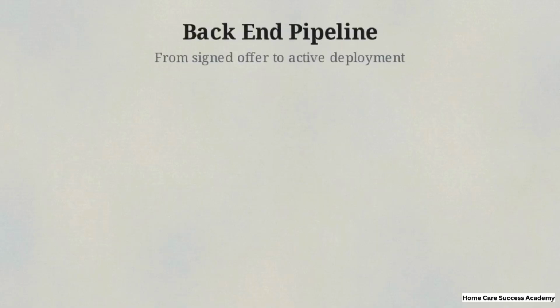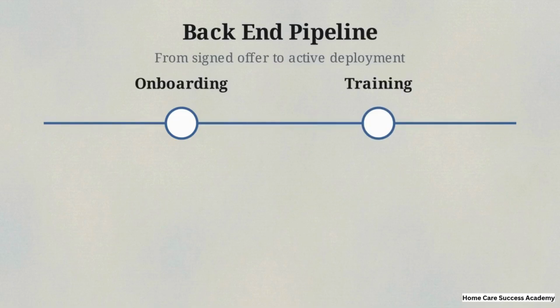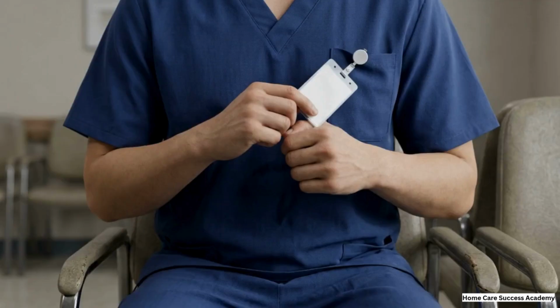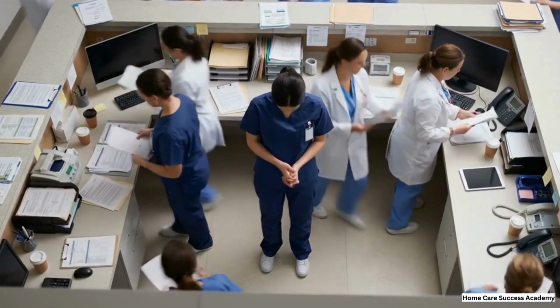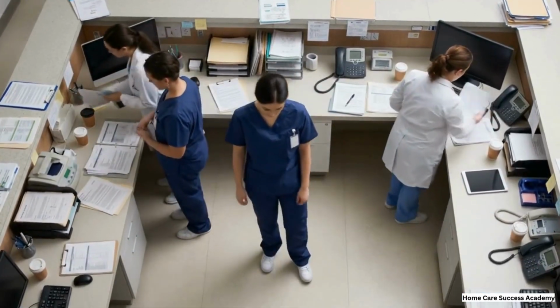Once an offer is signed, the candidate enters the back end of the pipeline. Our timeline updates to focus on onboarding and training. This is where we find the third leak. Without a clear sequence, documents get lost and the process turns chaotic. Think about the psychological impact on the new hire. Navigating a disorganized first week actively erodes their confidence in your agency's competence to handle the real work.